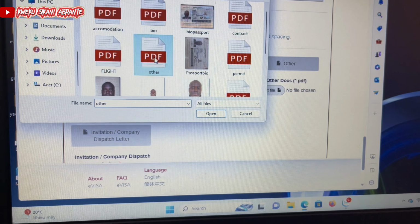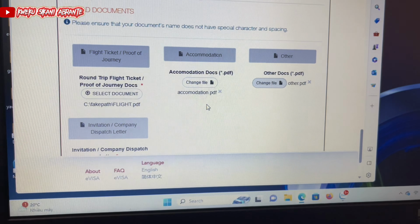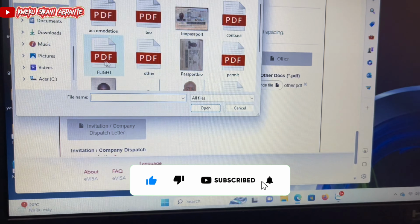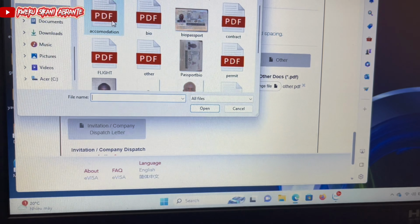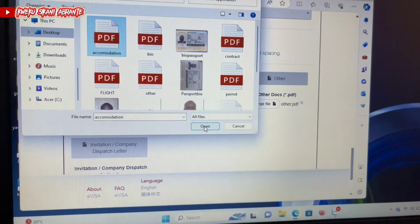Don't forget about that. You do that and then you come and select it. After you make it one document, it becomes a PDF. So you come and then you choose it. I've named mine as flight ticket. They say provide the original ticket, but you do it that way. Yes, it's a combination of my flight ticket and my proof of funds.